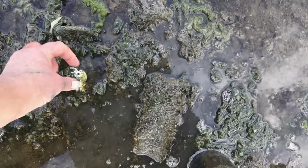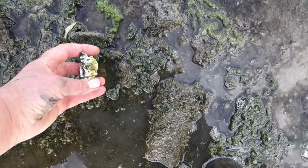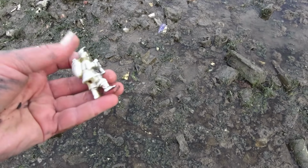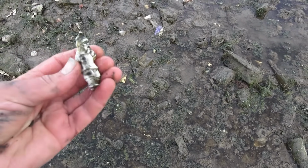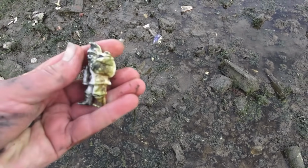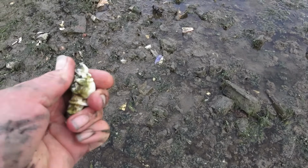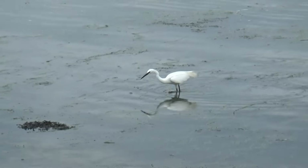There's so many things to look at here. It's really good practice for getting your eye in. And I have just seen a little gnome. Or, actually, that's not a gnome. That is Father Christmas. What's he carrying? Oh, look, what are you doing out here in the middle of the mud?